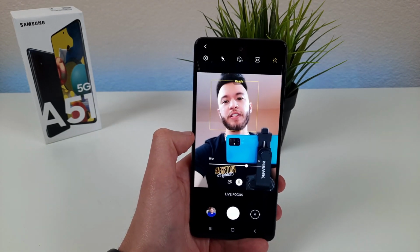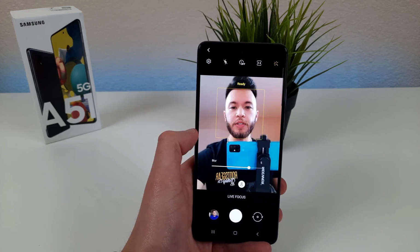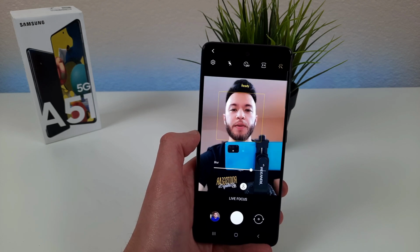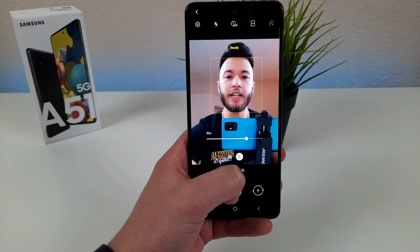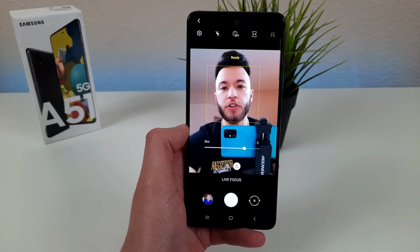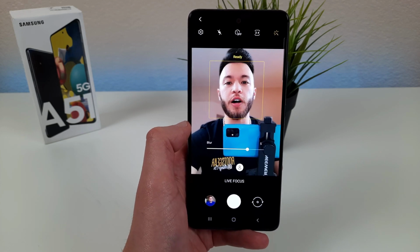This is the front-facing camera, of course, and we are in live focus mode right now. I am definitely impressed by the quality of this front-facing camera. Throughout the history of front-facing cameras, they've typically been a lot lower quality than the rear cameras of most phones. But the quality of this front-facing camera is really crisp, and I definitely wouldn't mind taking pictures with it. Definitely if you're using this phone for purposes like content creation or streaming or something where you really need a front-facing camera, this is really going to be a good option for you.